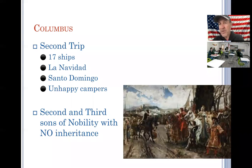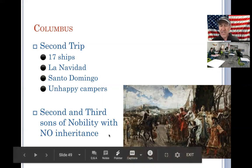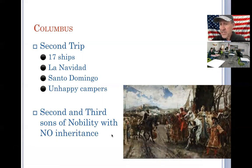First of all, they knew where to run and hide. They would escape easily. And then also, they weren't used to the treatment and the food. And as a result, they tended to die in captivity very quickly, too. So they made terrible slaves. So these unhappy campers are now writing letters back home. And who are these unhappy campers that jumped on these 17 ships to come to Hispaniola? They were the second and third sons of medieval nobility that had no inheritance rights.